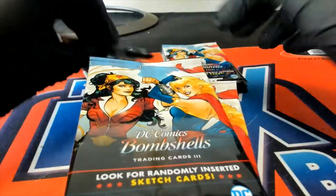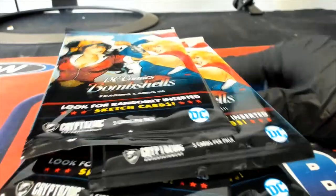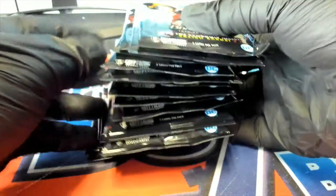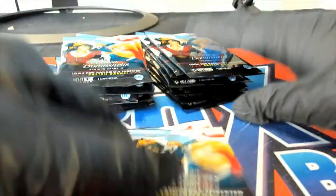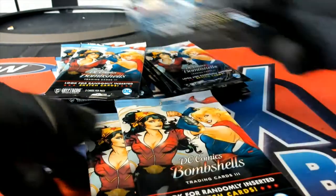And the reason I say that is because if we pull three of the inserts, then we'll be doing a random to see who the top two are. Because there could be a possibility of three. There could be a possibility of one insert. And it is this insert here. Just shuffling these really good.